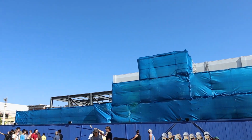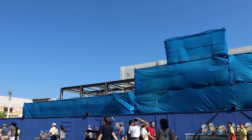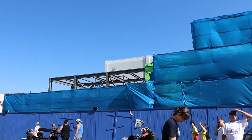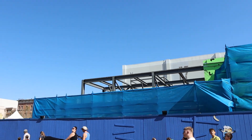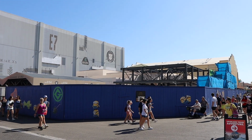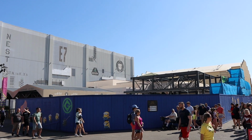But now, from this side, we're going to move over there to the NBC side so you guys can get a better view entirely. And if you actually listen close enough, you can hear them working on this right now as I'm speaking. I don't know if you guys can hear that. I hear it, but I don't know if you guys can. And now here from the NBC building, here's another view of the former Monsters Cafe, soon to be Minions Cafe.